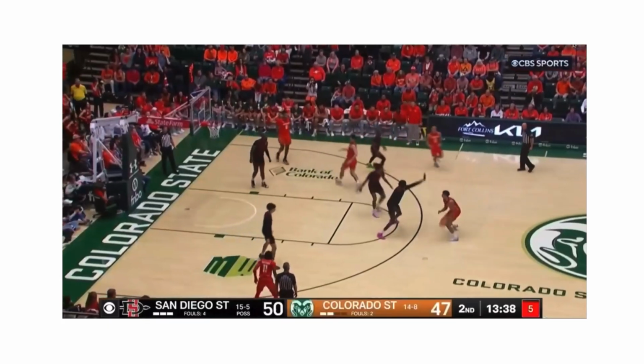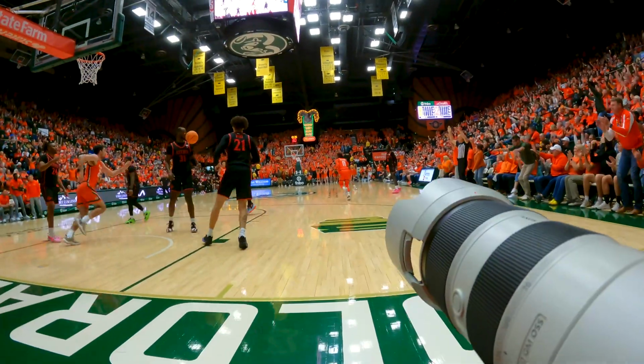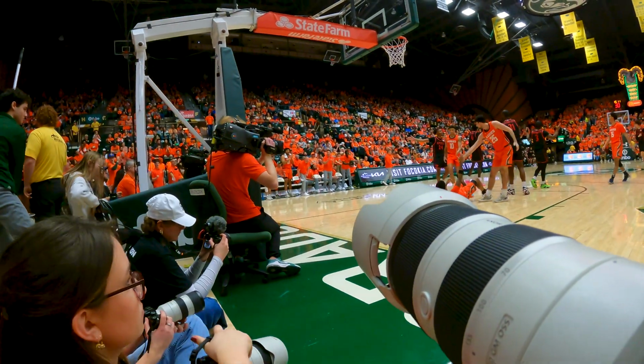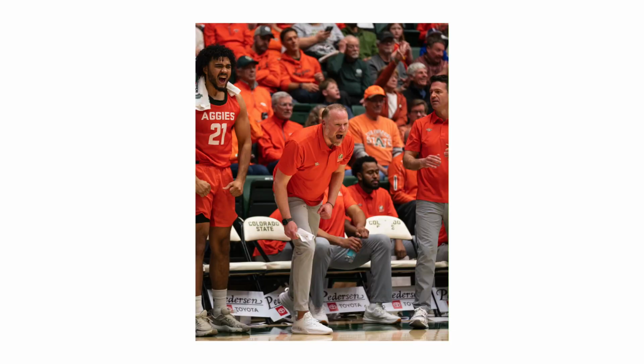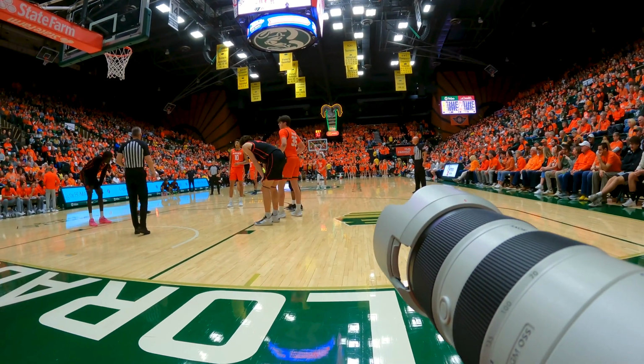Heading back to the action in front of 23 NBA scouts, Neek decided to turn it up. Asked a lot and he's delivered. Clifford. Oh! I was really capitalizing on that maxed out student section in the background.